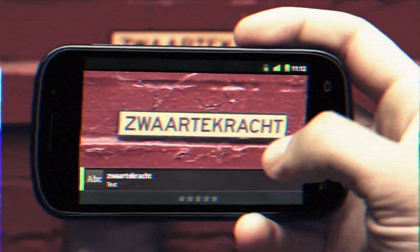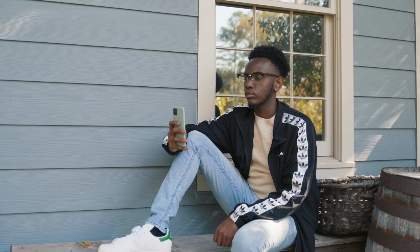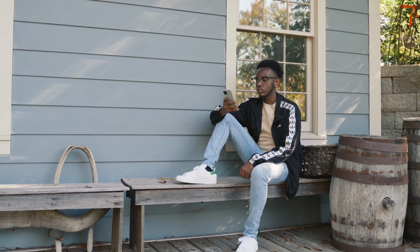Throughout the years, we've seen smartphones get larger, faster, and even more secure. But let's be honest here, the pace of innovation has slowed down quite a bit. Nowadays, manufacturers are throwing a bunch of cameras on the back of their phones and are asking for at least $1,000 for what they call a flagship device.